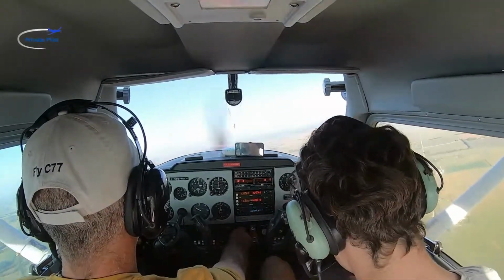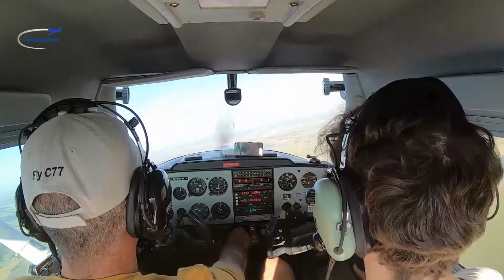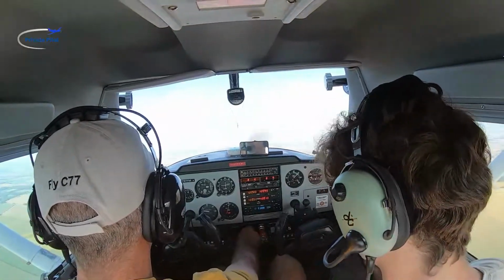Lewis traffic, check 361 uniform. We have the midfield downwind traffic on runway 9 at site. We're going to be joining about a 2 mile 45 behind you for runway 9 or Lewis. South Haven traffic, 6520 whiskey, about a mile.